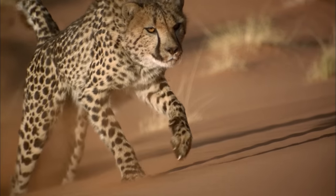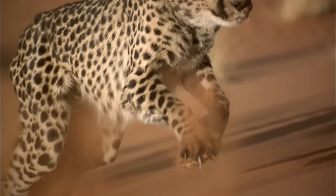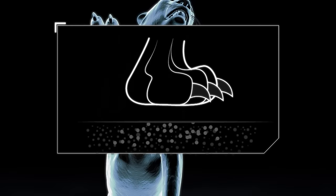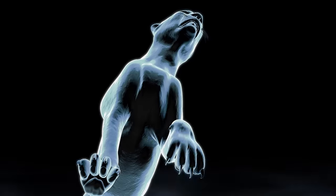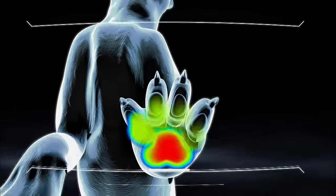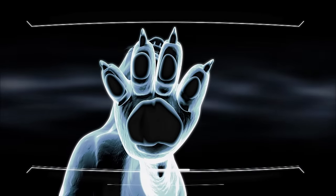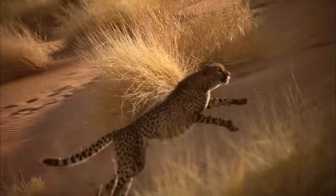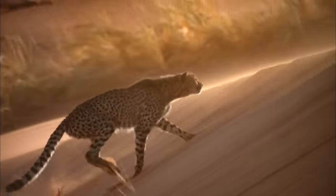Cheetahs are surprisingly efficient in soft sand. They spread their toes wide for better balance and traction. The large surface area of the paws and ridged footpads allow them to push against the sand rather than sinking in, thus maintaining acceleration. Sweat glands between the pads, the only sweat glands a cheetah has, go some way to shedding heat. But it's still hot work. Every effort raises body temperature.